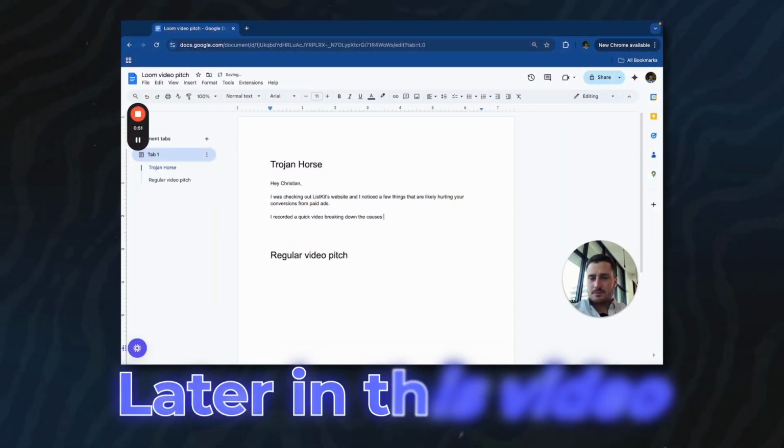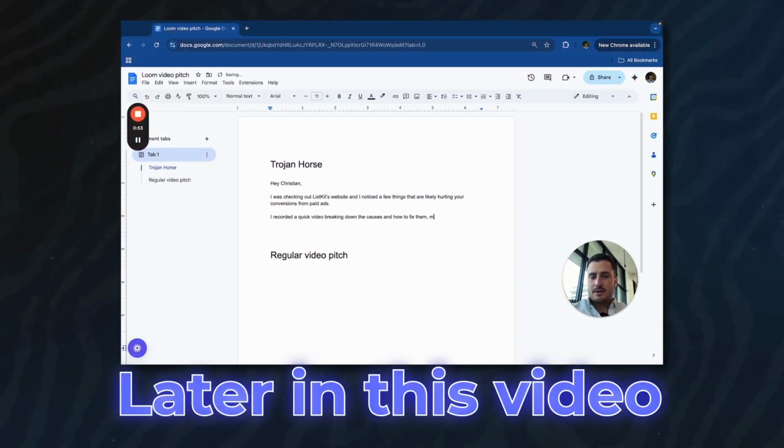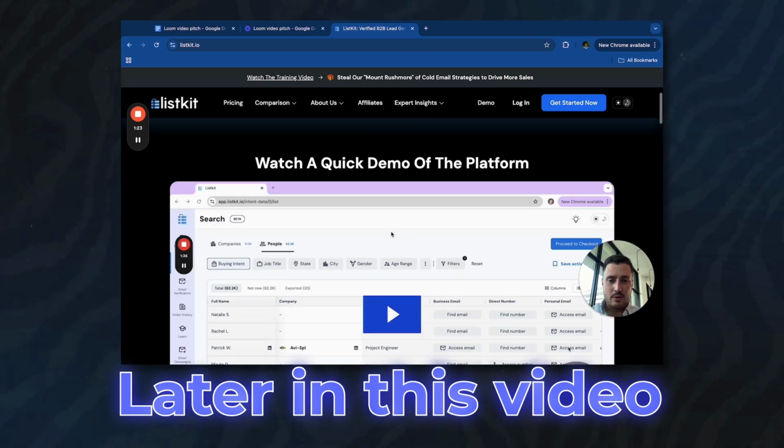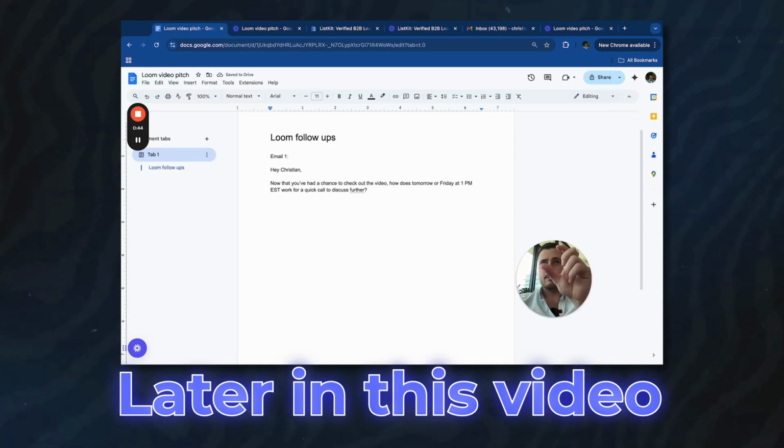This works for VC, brick and mortar, online marketing agencies, software, consulting. It literally doesn't matter, because all these guys have in common that they executed the Loom video strategy at a high level. They had a good opening email script, which I'm going to show you how to do. I'm going to show you how to film the Loom video properly, and I'm going to show you finally how to follow up on the videos so you get calls booked just like these guys have done. That is why this works so well for them and why it is going to work so well for you.